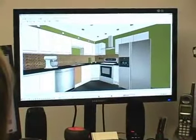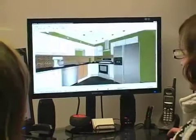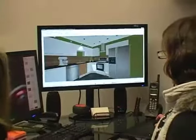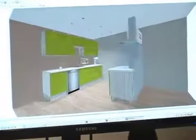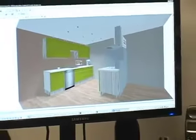We have a three-dimensional software that actually allows you to completely visualize your kitchen, and you're not just getting a black and white drawing. You're getting a 3D view that you can scan on your computer, on your TV screen, and you can almost walk into your kitchen, turn things around, really get the feeling of it. So you really know what you're getting before you guys go to work and make it happen.